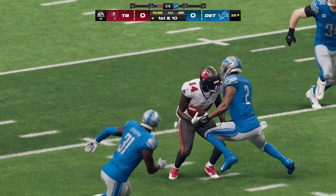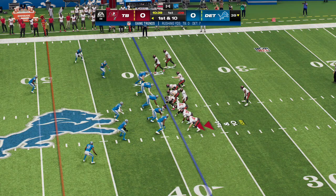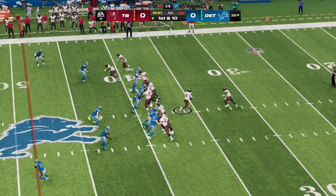And I give credit to two people on this one. The man throwing the ball and the person calling the plays. They're not shutting him down early in this game.